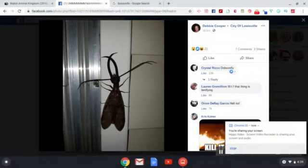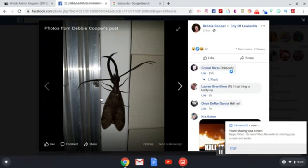So guys, what you're looking at on your screens is called a Dobsonfly. Now, this is definitely a real insect, ladies and gentlemen, as I just had to do a Google search on this bug. I did not know exactly what this was, but somebody tagged me in the post and wanted to know what I would do if I actually saw this bug in my house. Now, this isn't in my house. This is from another person's post.